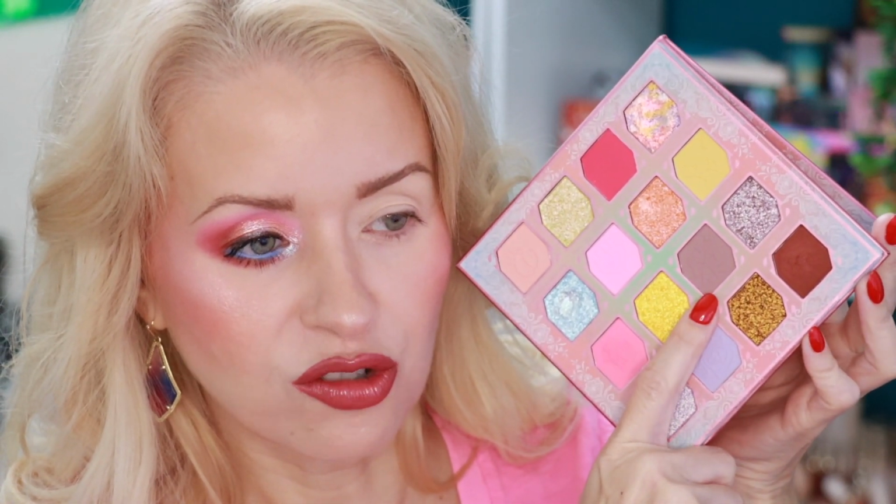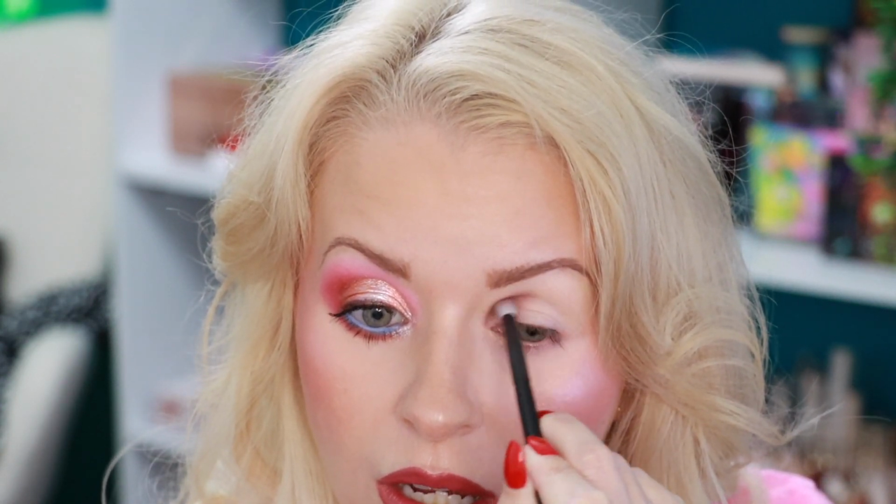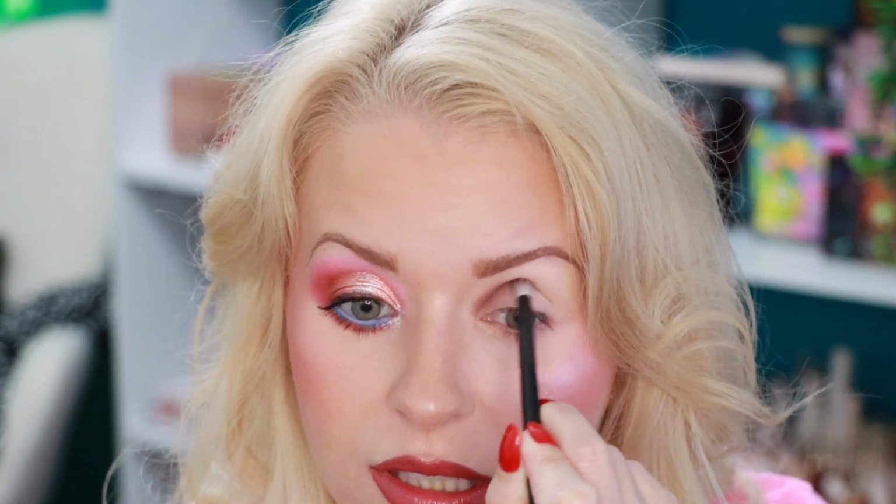All right, so for look number 2, I really want to focus on this shade right here. I want to start off with this one. This one is called Warmth. And we're going to do a little bit of a halo eye. I'm going to apply Warmth right here to the inner portion and then also to the outer portion. And I'm using a Rouge 14.